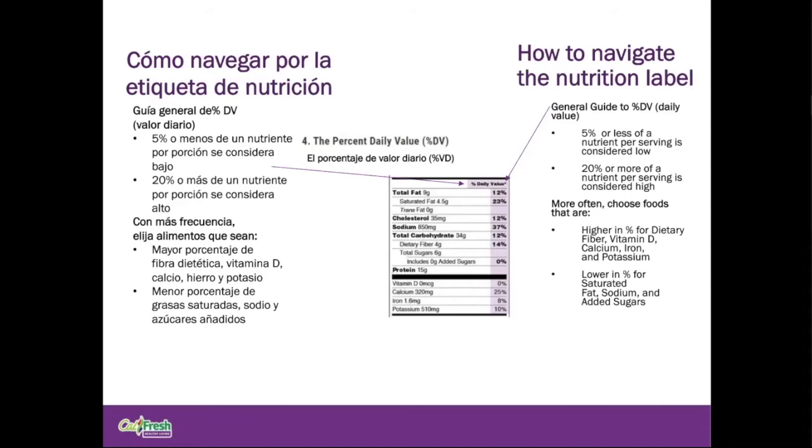Por ejemplo, el sodio, ya hablamos del sodio, ¿verdad? Esto es el mismo ejemplo. El sodio es 37%, así que esta comida tal vez tenga alto sodio solamente porque es más de 20%. Entonces, eso lo que significa, si es más de 20%, es que es algo que tiene mucho, ¿verdad? El sodio, en este caso, tiene mucho sodio este paquete. Así que nosotros no recomendaríamos esta comida solamente porque tiene más del 20% del sodio.